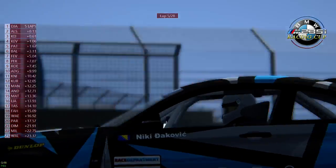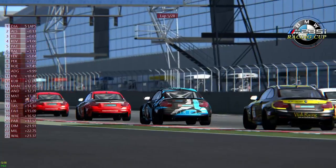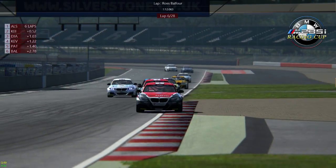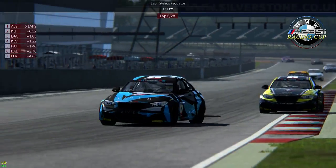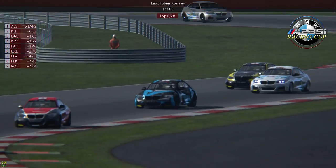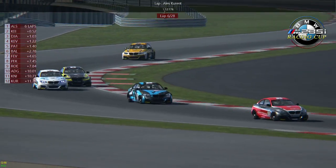Here comes Kevrakidis on the inside. Kevrakidis backed down a bit there. There wasn't room for two cars to go full throttle, so he was being smart and let off the throttle a small bit there. But now it's Hani Alsati and Jack Keithley in the top two positions. Mad Cape one and two.